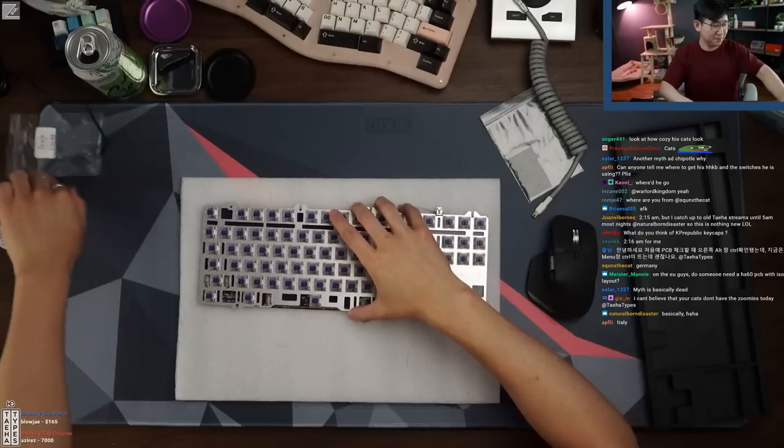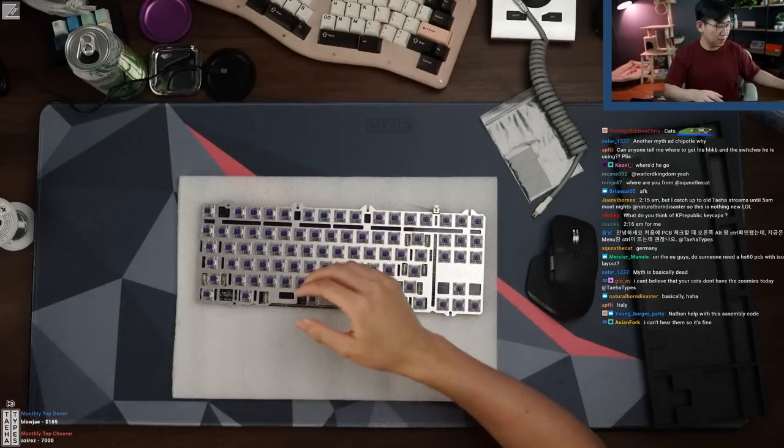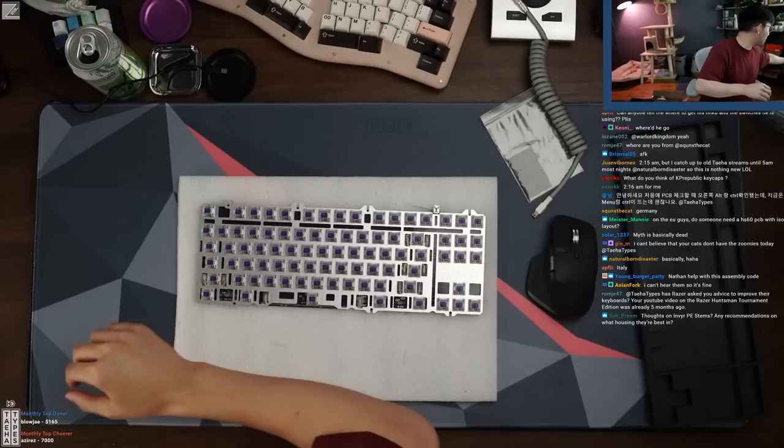Okay. Does chat have any idea for what keycap set to put on?